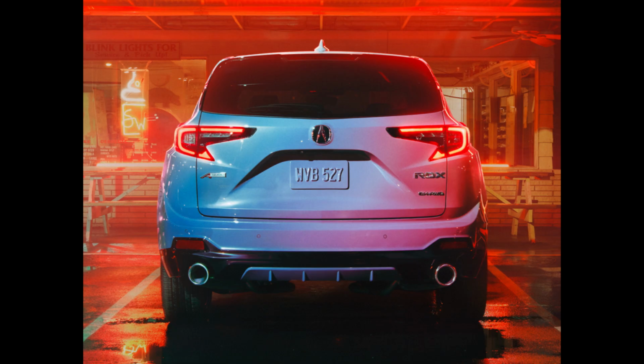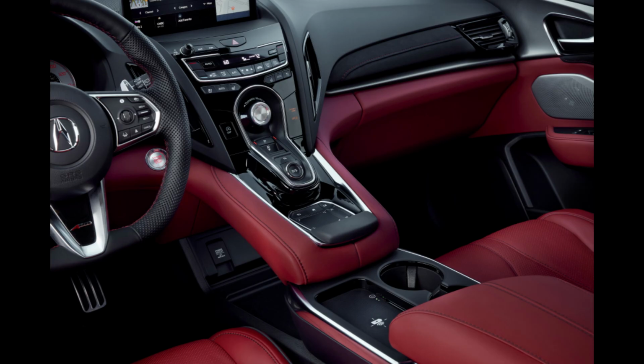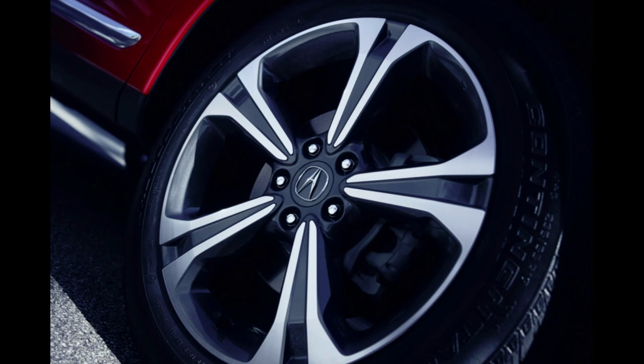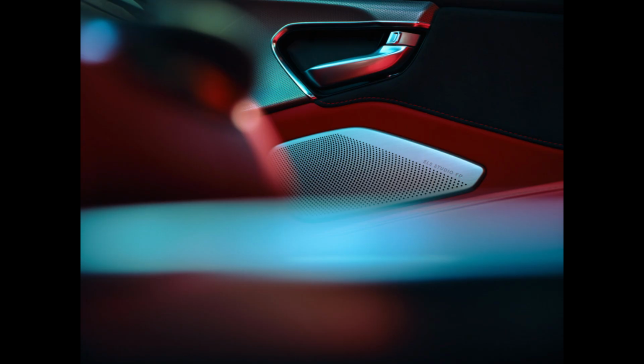New 19-inch wheels are also included as standard equipment for all 2025 Acura RDX models. If you choose to add the advanced package to your crossover, you will also receive machine-finished 19-inch alloy wheels and body color lower trim.